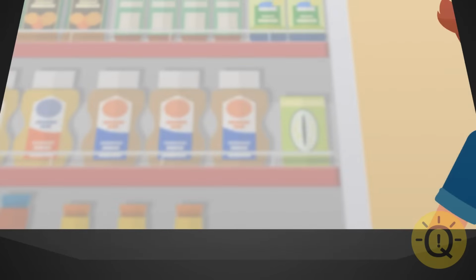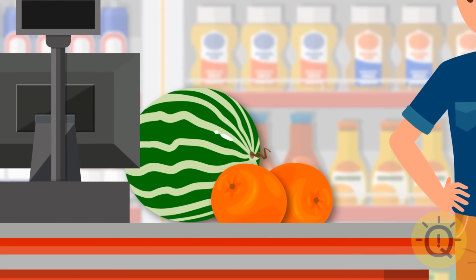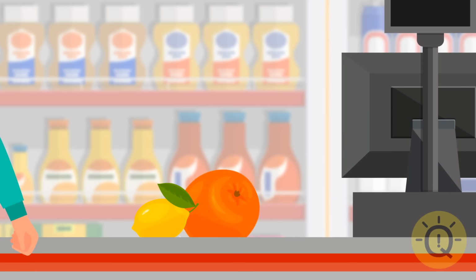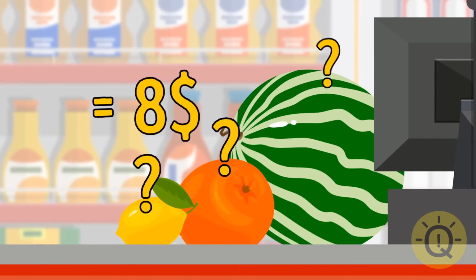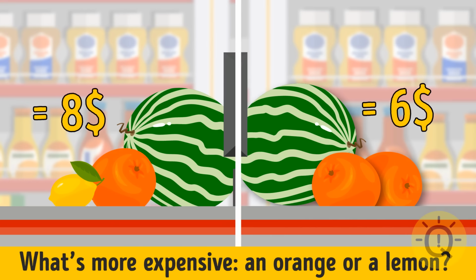See? Eric went to the supermarket and grabbed 2 oranges and a watermelon. It cost him $6. Helen went to the same supermarket. She grabbed a lemon, an orange, and a watermelon. She paid $8. The oranges, lemons, and watermelons all have different prices. What's more expensive, an orange or a lemon?